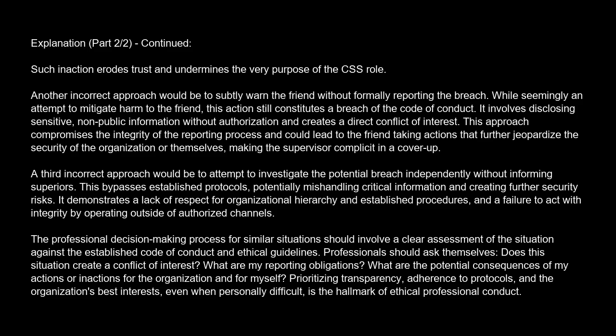A third incorrect approach would be to attempt to investigate the potential breach independently without informing superiors.